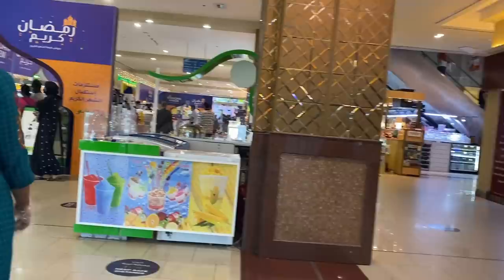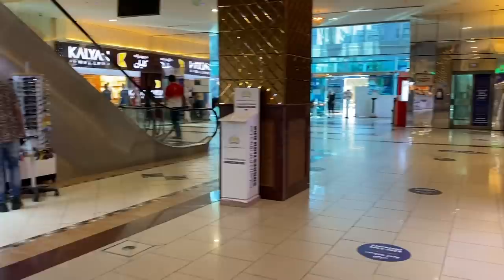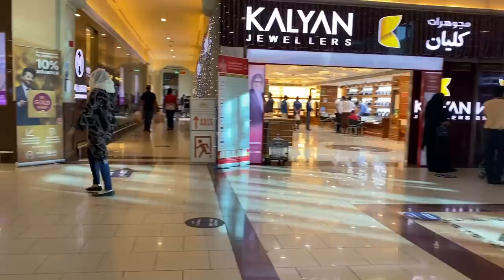Everybody's out. So this was in the evening, not quite sunset, so people are shopping for iftar, which is the big meal they have with their families right after they fast for the day. We're right in the middle of Ramadan now. It just started last week. So they go in and shop and go home and have a big feast to break their fast. They haven't eaten or drunk anything all day.